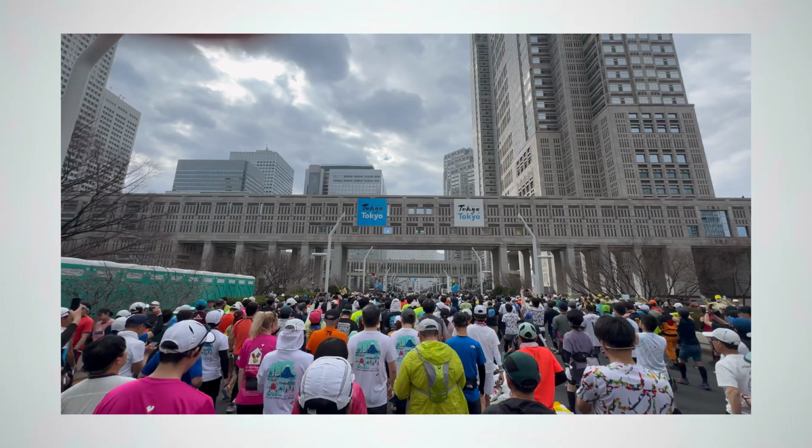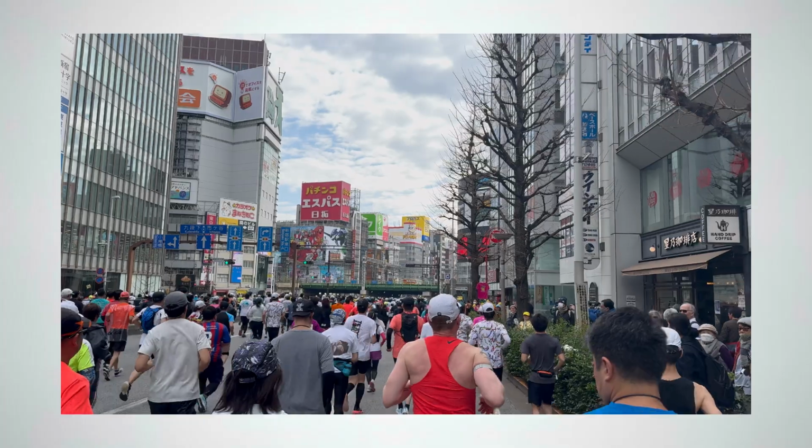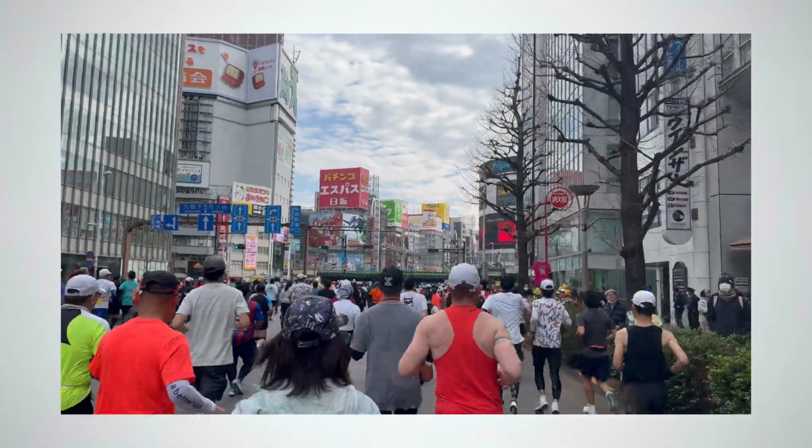The first few kilometers are super crowded. It's shoulder to shoulder and you really have to watch your step. If you want to start fast, you will be disappointed, because this is not the moment to chase your goal pace. Just stay calm and run smooth, because after a few kilometers the roads get wider and you'll have more space to run.